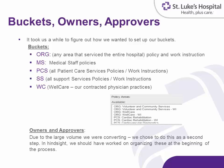We have added well care, like I mentioned, and that's our contracted physician practices that the hospital owns. We are in the process of adding them into our system. I think we have a solution, but we're going to be adding the name of both WellCare and St. Luke's Hospital into the format so that we can tell that it applies to both areas. So that's just a little bit different.